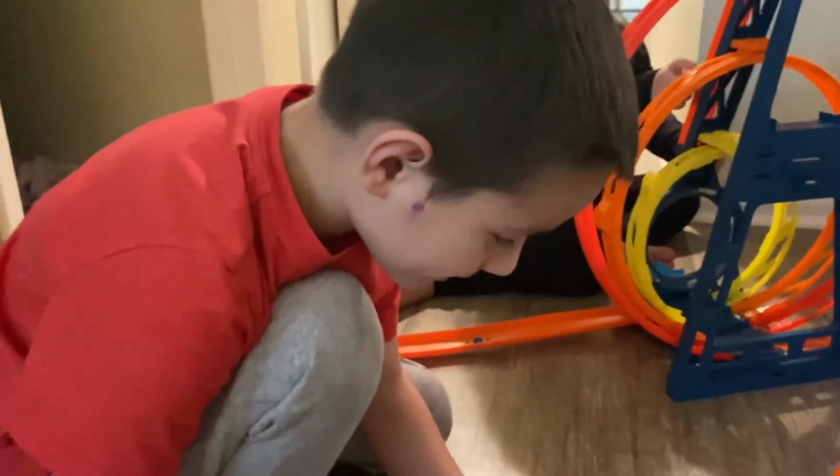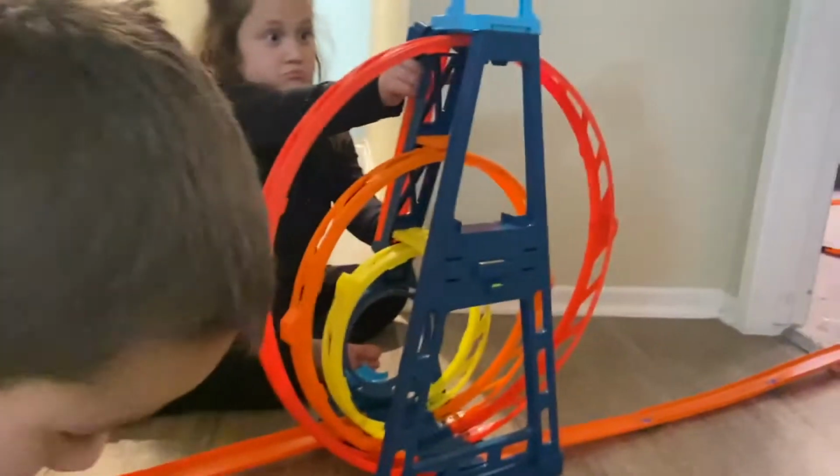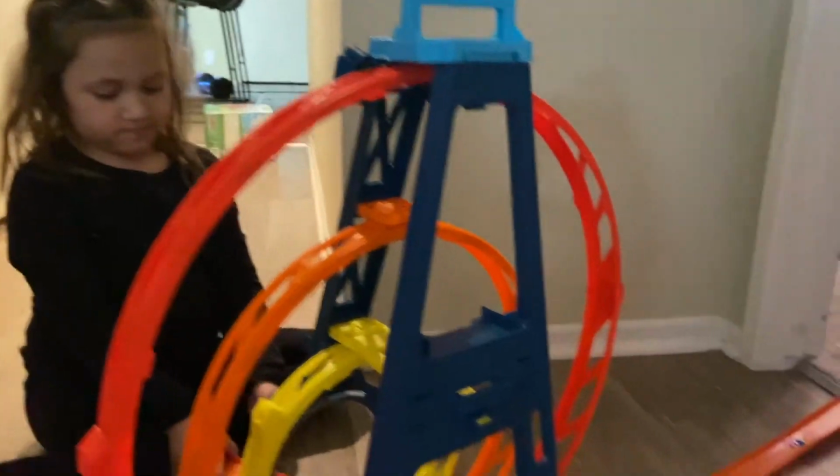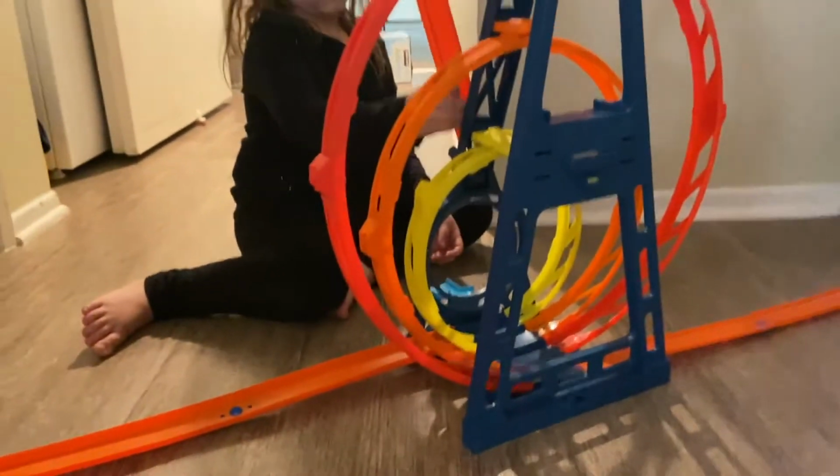All right, what are we gonna do right now, Isaac? We just found out we could do something with this three loop thing, right? Normally the car goes from over there and goes around the big loop first. And we just did it backwards, and it jumped. It's going this high. You gotta put that in slow-mo again.